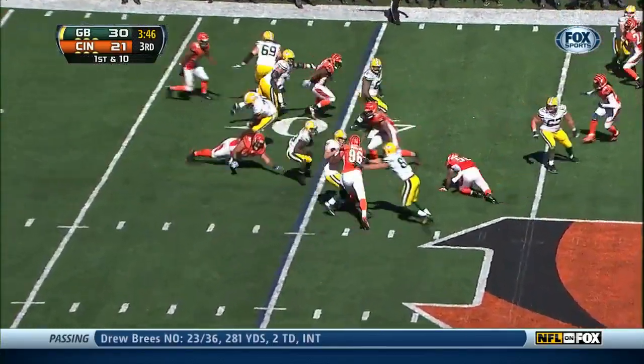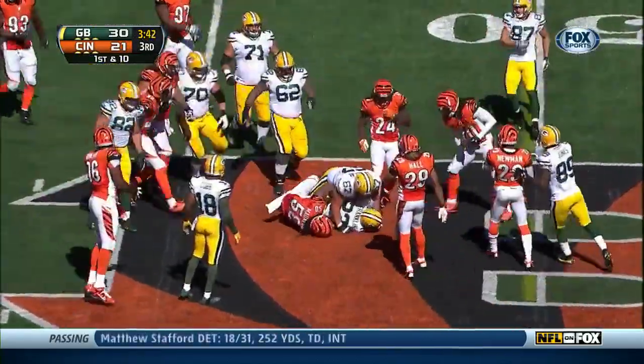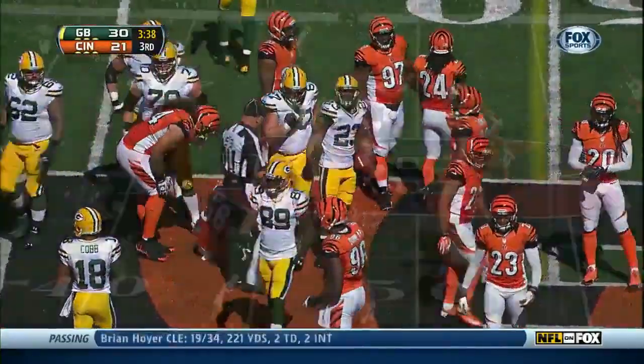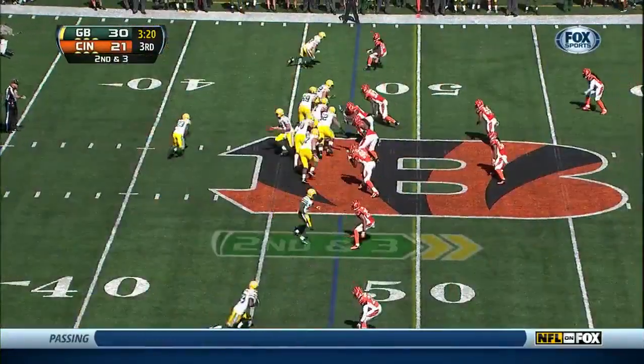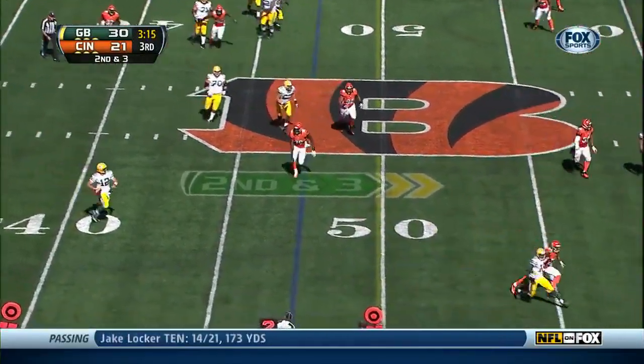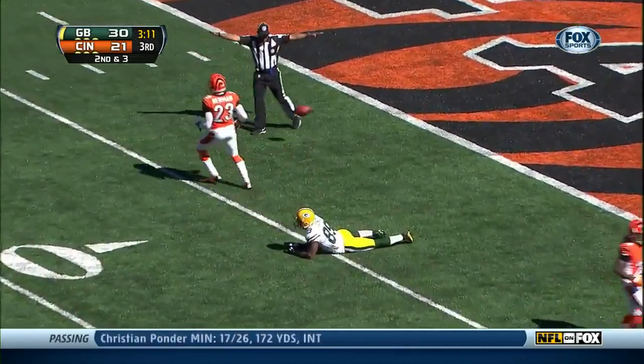Toss to Franklin. Making people miss. He looks like a handful as Jonathan Franklin gets 7. 18. The job that he's able to do. Rodgers keeps it. Looking short now, long. This is Jones off his hands.